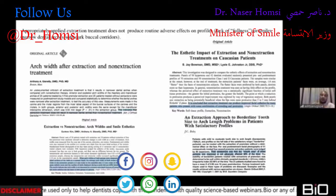And the third paper, an extraction approach to borderline tooth size and arch length problems in patients with satisfactory profiles by Dr. Bowley. Again, their assessment was that the mouth area of the patients treated by extraction improved and was not adversely affected 92% of the time. So that's a very big number to misguide people by saying that if you extract teeth, your arches are going to get narrower, your buccal corridors are going to be seen much more, you're going to have those black holes, and your smile's not going to be very aesthetic.